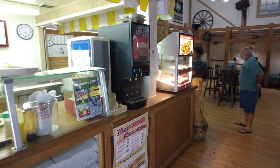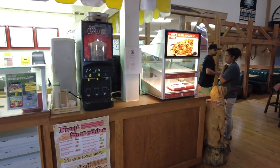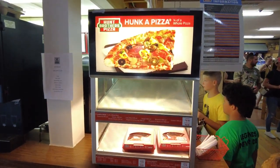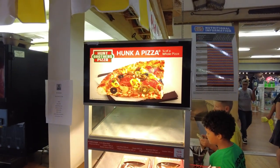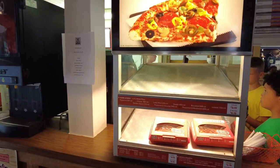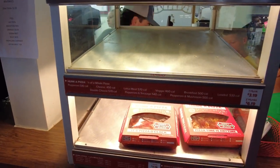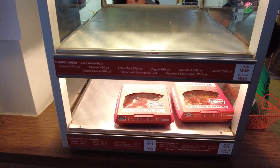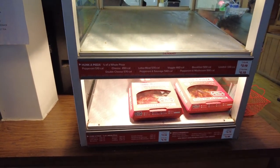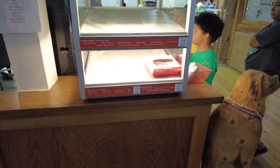As mentioned, they do have pizza here. You can order a whole pizza, that is an option. It's Hunt Brothers Pizza, often seen in a lot of campgrounds. And you can order whatever you want on your pizza. They have several options, or you can order, they call them hunks, they're really slices. One slice is $3.19, two is $6.19.